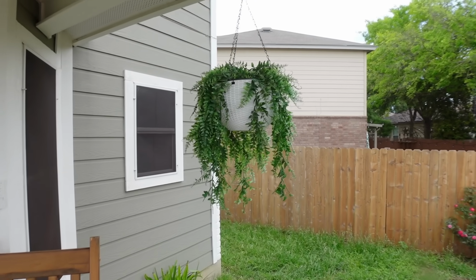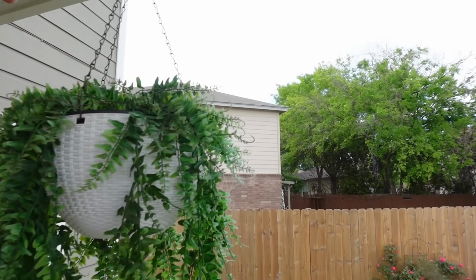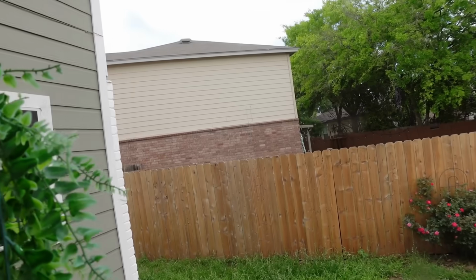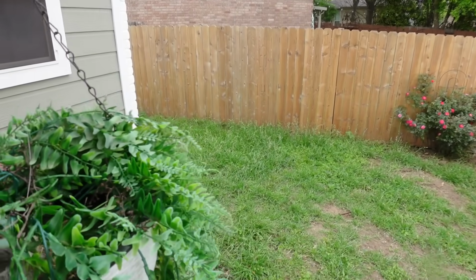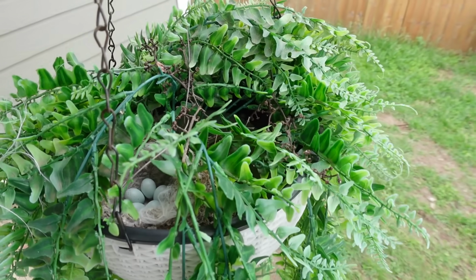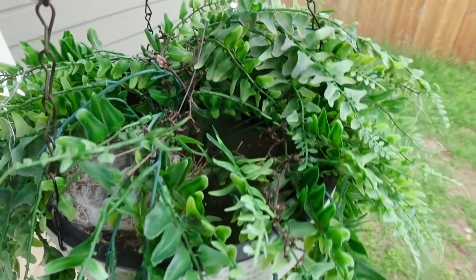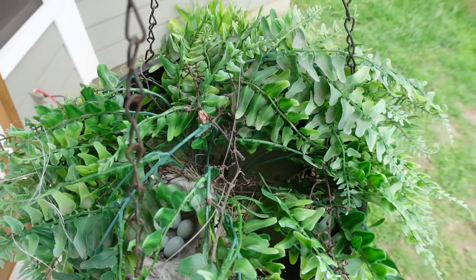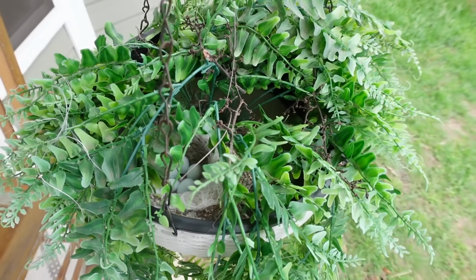I went to go take this basket down here, and let me show you. Look, it's little bird's eggs. So I guess this basket is going to stay up for a little while until they're hatched.